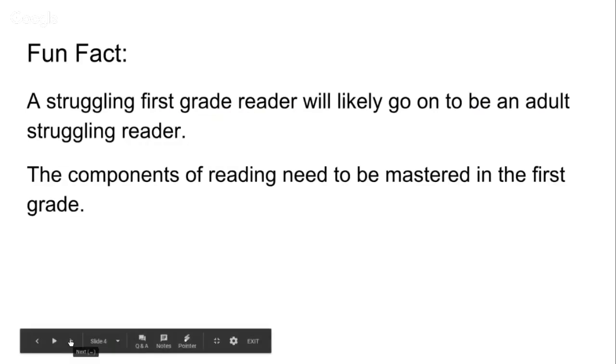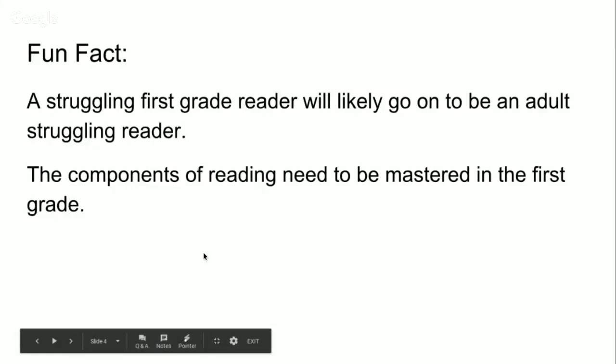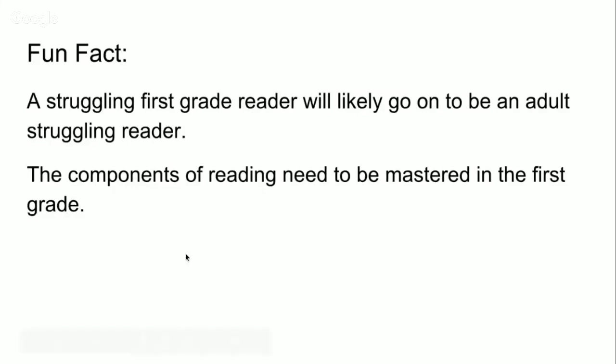So a fun fact, and it's not so fun, is that a struggling 1st grade reader will likely go on to be an adult struggling reader. If a child does not master the basic components of reading in the 1st grade and they're struggling to read, it will be extremely difficult to catch them up as they matriculate from grade to grade. For the most part, a large majority of struggling 1st grade readers will go on to be struggling adult readers. If you see a teenager or an adult who struggles with reading, chances are that foundation was not set before the 1st grade, and they really struggled in the 1st grade and beyond. So the components of reading need to be mastered in the 1st grade.